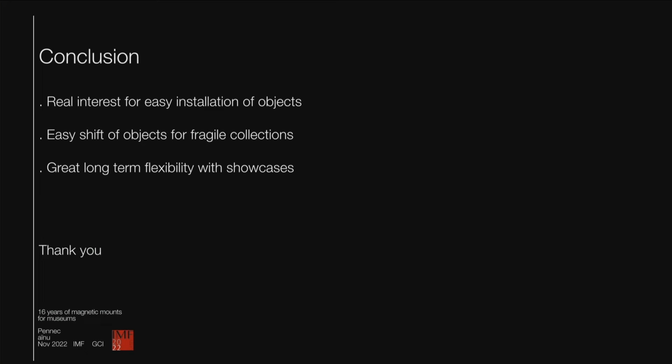So that's the end of the presentation. I just wanted to insist again on the different interests of using magnets in a permanent museum. One is the easy installation of the object on site, and that's to be considered, because very often the schedules for installation are shorter and shorter.